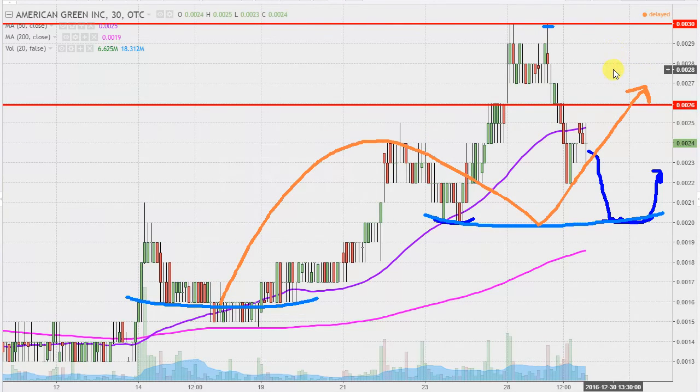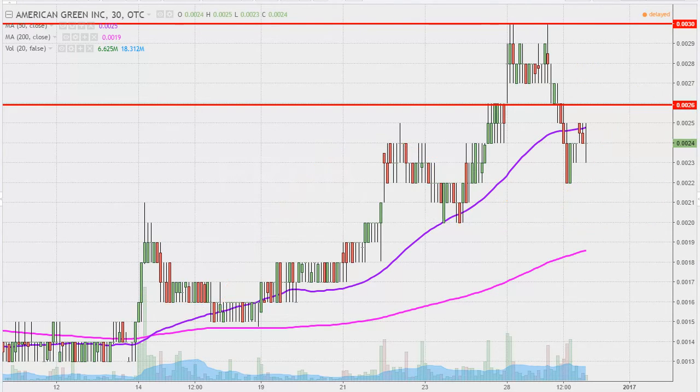That's why I keep reemphasizing big picture perspective. So sure, the price pulled back today, but today is just one day, right? When you care about multiple days, you've got to look at multiple days. And that's what we're doing here, looking at multiple days. Simply just a pullback today.